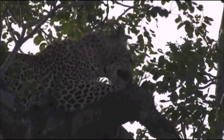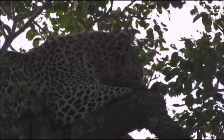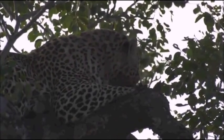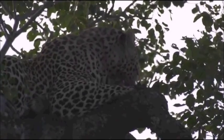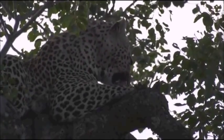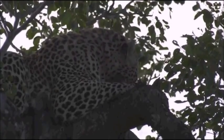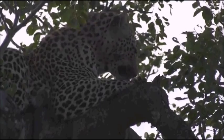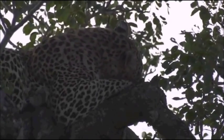I was about to leave, and Senza's like, but what happens if she comes down? Once she finishes eating that face, she's probably going to come down and move and maybe go and drink. So we reckon we might stay with her for a little while longer and see if that does actually happen. It'd be marvelous to follow her and get some nice images of her in the long grass moving, as well as possibly drinking. We'd probably go all the way as far as Galago Pan, which is not too far from here, I don't think.